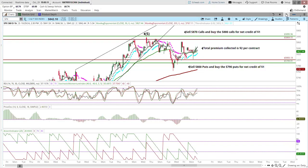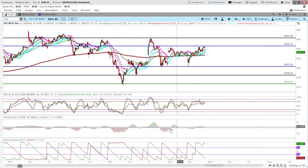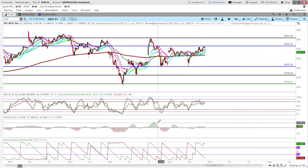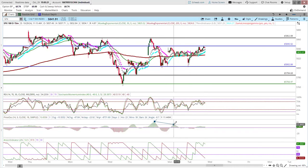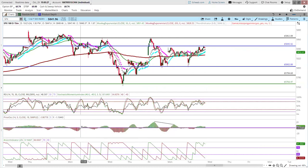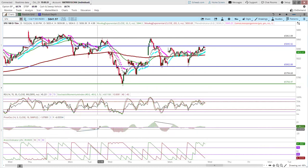Actually, I'm going to do this. I'm going to go to my 15-minute chart because this will give you a better idea. So divergences are when momentum is not following the price. That's really not even a perfect one here. Let's say this might be one right here.